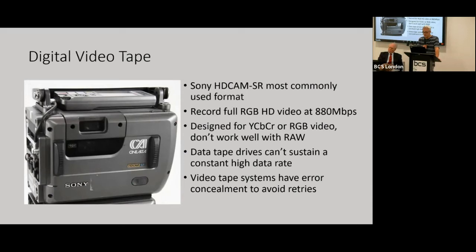So obviously that's no good when you have a constant high data rate stream coming in, because immediately you're going to have a buffering error. So videotape machines get around this by using error correction concealment. So they may still experience errors, but on playback, they'll actually conceal those errors, so you hopefully can't see them. And of course, that means what you record on a videotape machine digitally isn't necessarily exactly what you get back. It'll be an approximation of it, but it isn't exact.